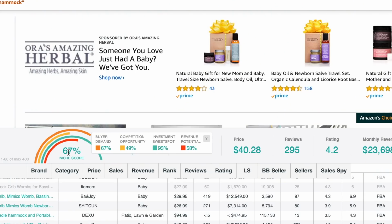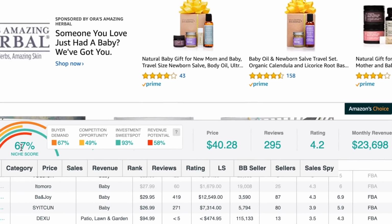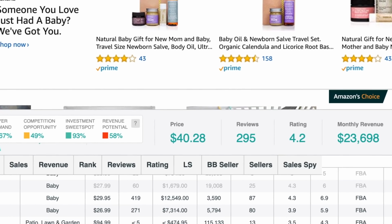Last but not least, we have revenue potential. Why don't you just dive into that real quick? Yeah, so we've called it revenue potential, and it's actually the combination between how much profit you can make on a product and how much of that revenue you can actually get from the competition, and actually make sure you're making enough revenue so you have a really strong business. So those are the kind of things we look at with revenue potential, a very powerful metric.